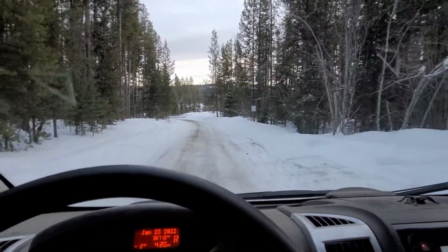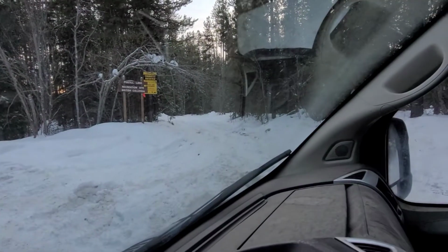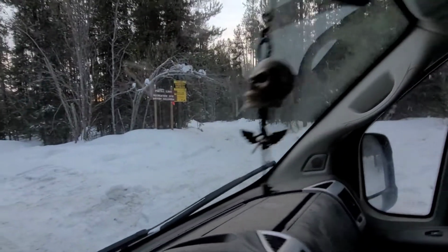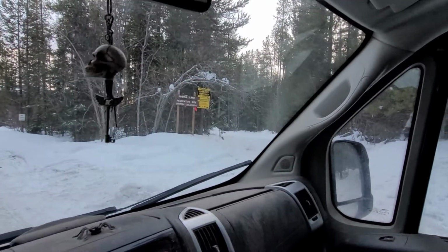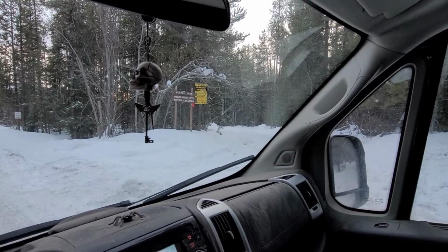Okay, so being that we're here at the lake now, I'm looking at that road. There is no way I'm going to make it through there. I'm going to get stuck, and I don't want to be stranded out here. So we're not going to go that way. When the snow is gone, I'm going to come up here and check it out again, but right now, not so much. So I'm just going to turn around.